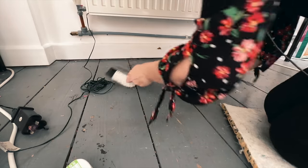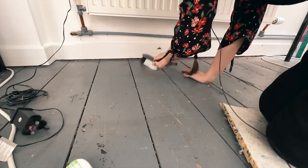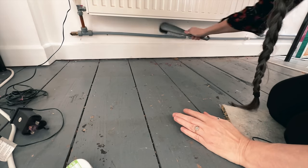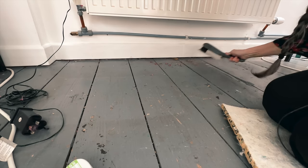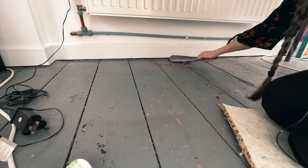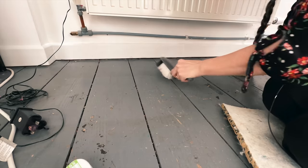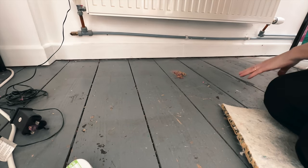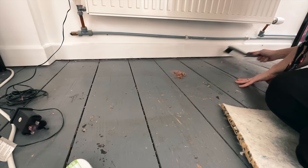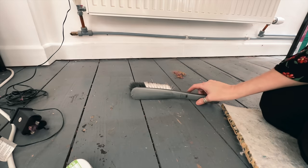So here we are. I've just brought you under the table because I've been dusting all this. Because it's spring, I'm literally doing a proper clean. So suffice to say, it's very therapeutic to get into the nooks and crannies that we don't normally get into. I've got a kneeling mat as well for comfort.